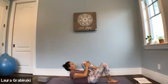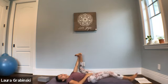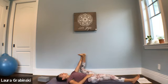Inhale, hold the outside of the left leg. Exhale, half happy baby. Right leg can go straight. And then again, soften and allow this hip release to happen on the left side. Inhale and exhale. Inhale, exhale. Keep soothing. Keep centering.